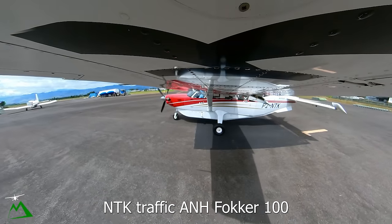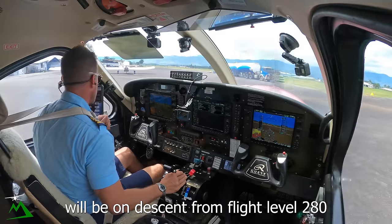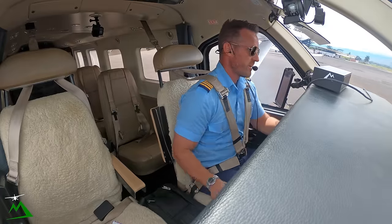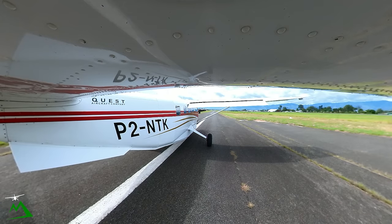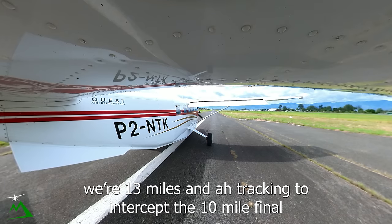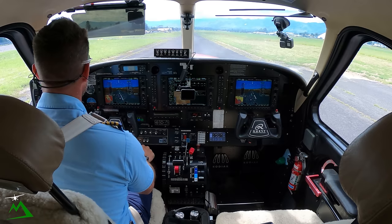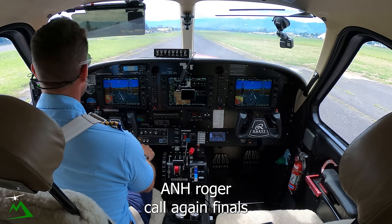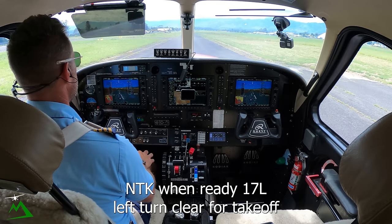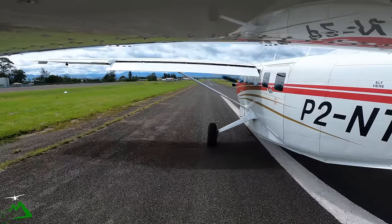November Tango Kilo, traffic, Alpha November Hotel, Fokker 100, inbound from Mosley. We're going to descend from flight level 280, estimating Roca 41. Copy about traffic, November Tango Kilo. Alpha November Hotel, 3 miles and tracking to intercept the 1-0 mile final. Alpha November Hotel, roger. Call again 5 miles. November Tango Kilo, 1-7 left, left turn, clear for takeoff. 1-7 left, left turn, clear for takeoff, November Tango Kilo.